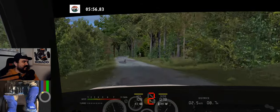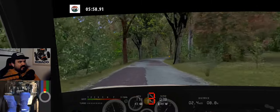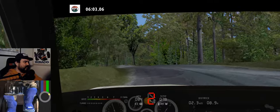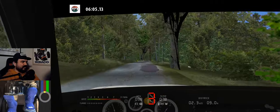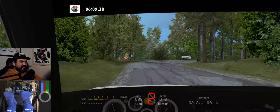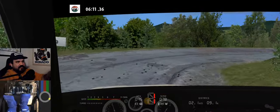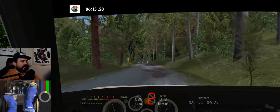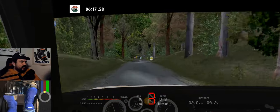Right 4. Left 3. Cut. 100. Left 4. She is again. Right 1. Over crest. Right 5. 110. Bump. 80. Left 2. Tightens. 110.